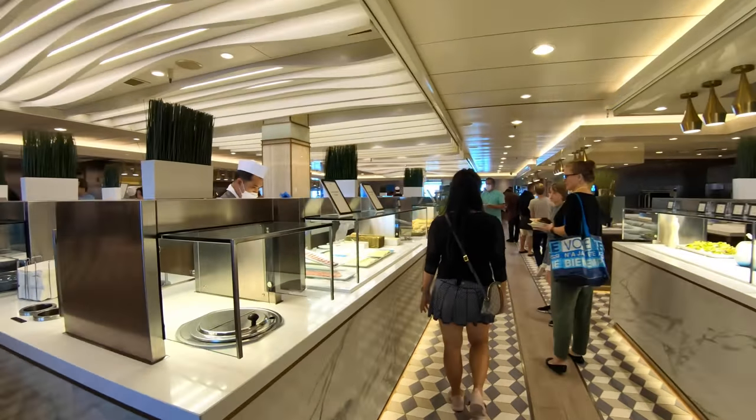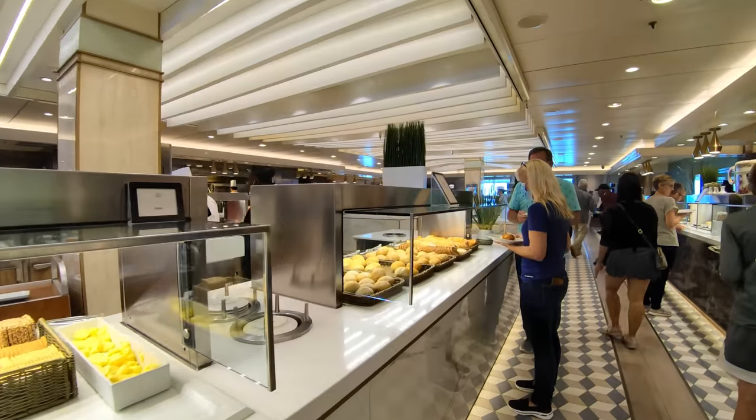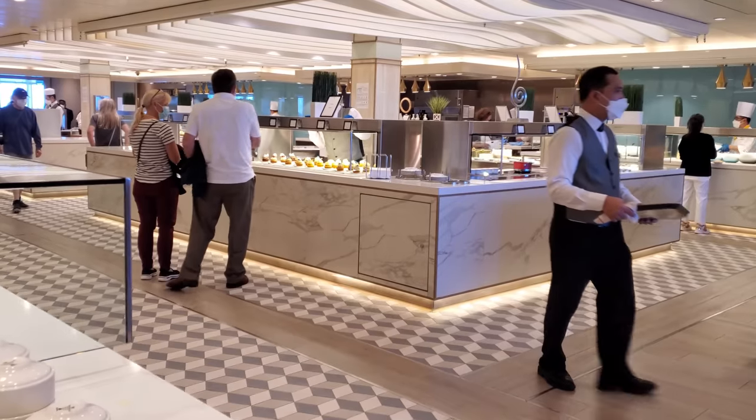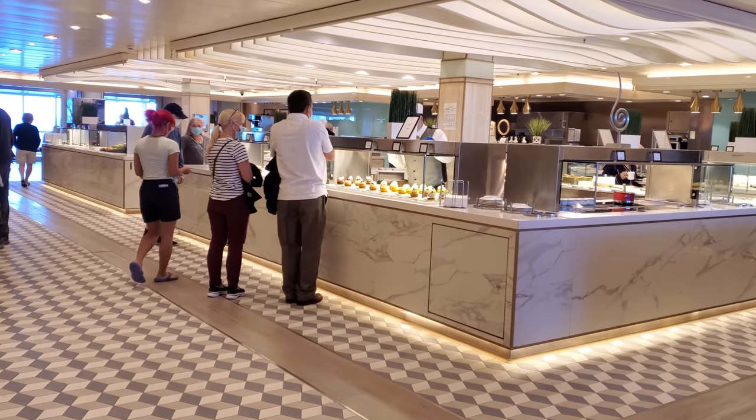As for the food, first we'll show you the items that are available every day, or just about, and then the unique dishes we saw from each of the 7 days of our cruise. Enjoy, and later please let us know what you think of Cunard's food with a comment.